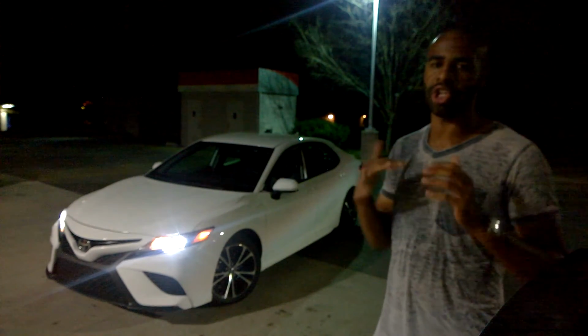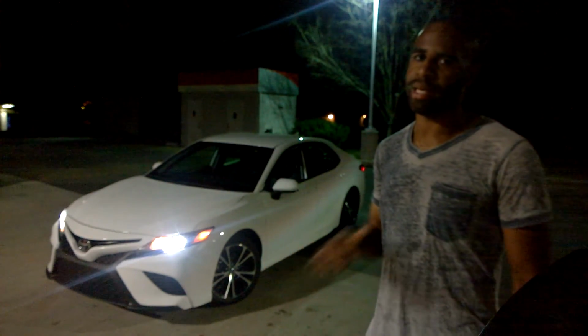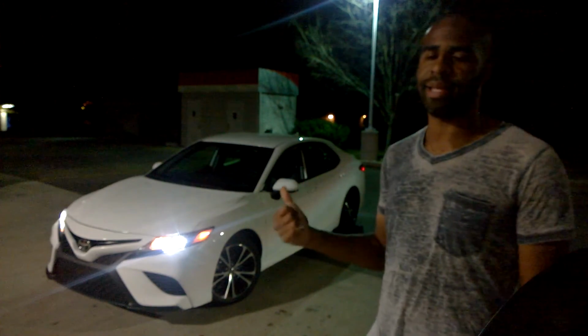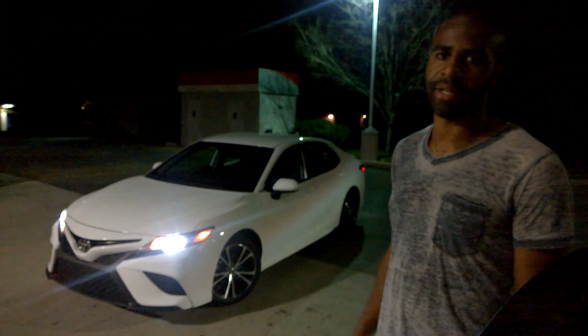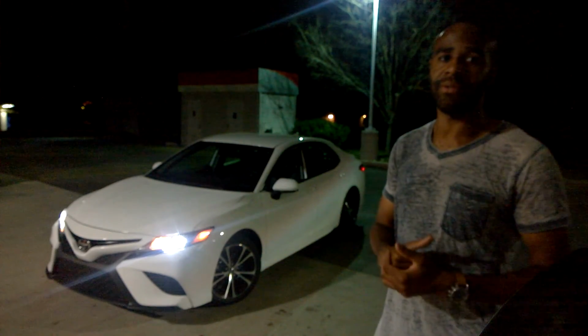This is very comfortable, even for myself at 6'9", man, this has a very good drive position. A very good drive position. That's one of the best things I like about this car, aside from its looks. So if you ever had thoughts about it, give it a little test drive, man, because I'm really gonna miss this car. So from my point of view, I'm out.